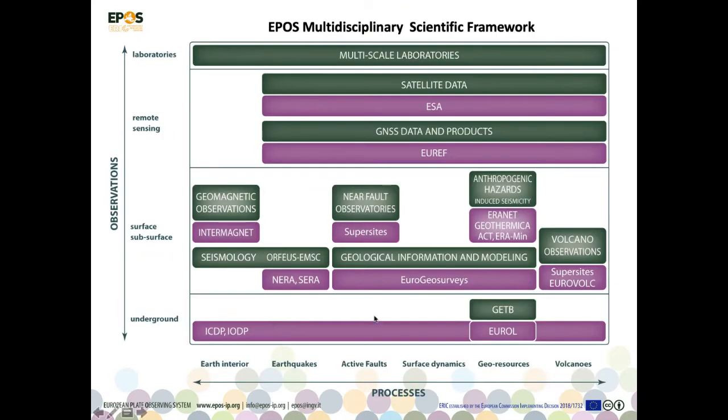Also, we should take into account that from a scientific point of view, you see here on the abscissa, these data samples are useful for many different processes: earthquakes, volcanoes, georesources, surface dynamics, Earth interior. And these observations are collected in many different ways. They are surface or subsurface observations, like geomagnetic observations, seismology, geological induced seismicity or volcano observation. But they are also collected underground in underground laboratories, like the geoenergy test beds, and from satellites, like the satellite data and the GNSS. But they are also reproduced in the lab. So these are natural observations and these are experimental observations.